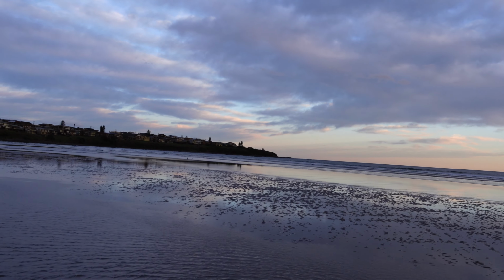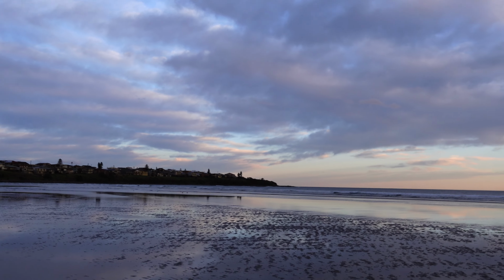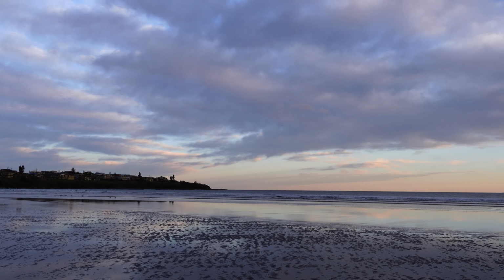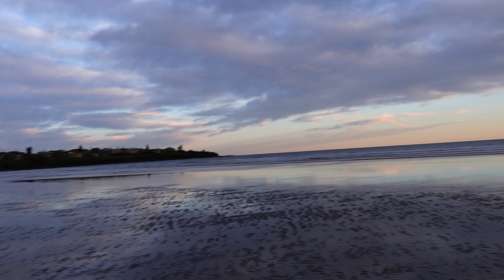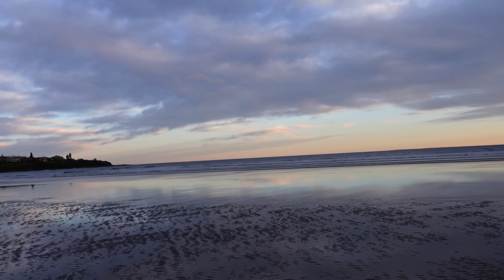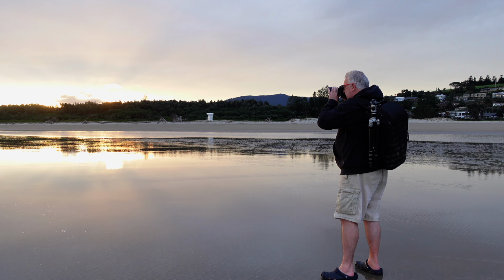So if you want a hint of what the skies are going to do, always look in the opposite direction. Look out to the east, and if you can see some colour in the sky, which we can, a little bit of pink, then it usually means you're going to get some colour. Doesn't look like it's going to be one of those stunners, but it still has all the makings of being a nice one. Oh, this is lovely.